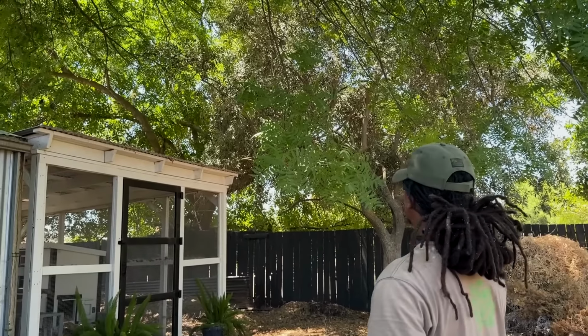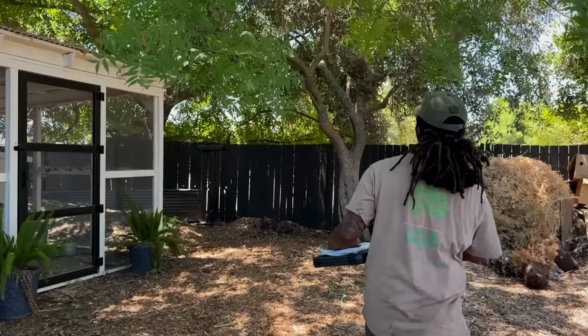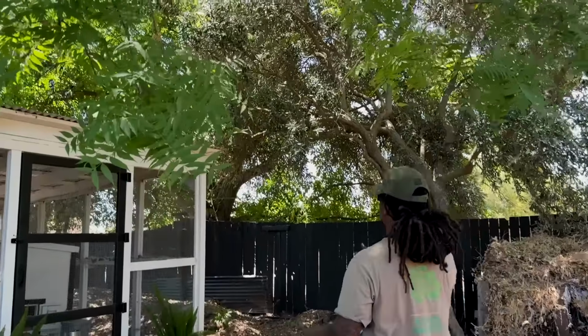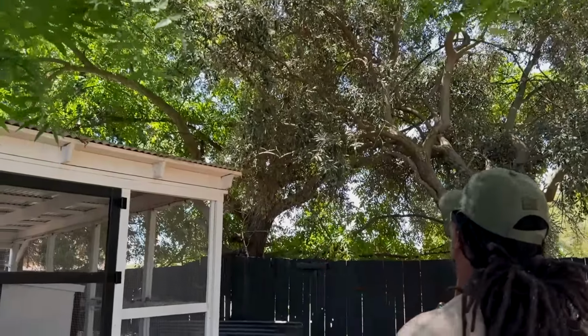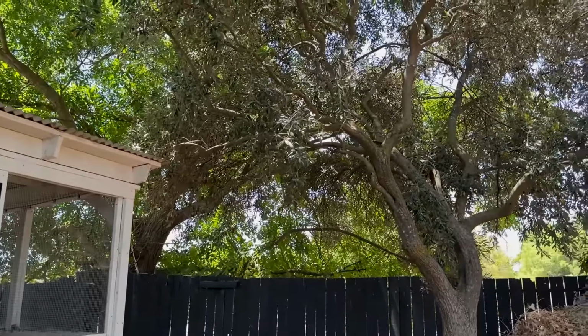So let's start here. What did you guys do over here? Okay, so with this olive tree, it was very light compared to the other ones, but we gave it some clearance from the chicken coop, and then we got the unsightly dead out and gave you slight elevation so you don't have to duck as you walk by.